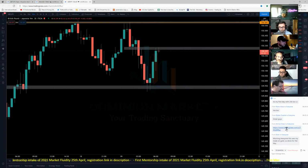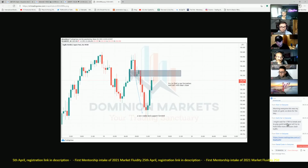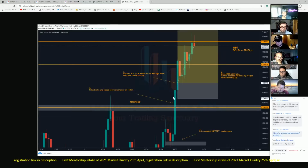All right, let's take a look over here. We have a chart coming in. This is a low formed and support formed, trying for a resistance formation. Okay, yeah, it looks good. Kind of the same thing we're looking at here as well. This is a gold 15-minute chart. Oh, nice. Placed a buy stop over here. Closed 90% at 20 pips. Beautiful.